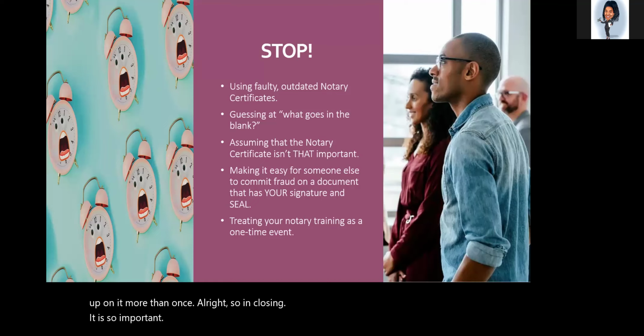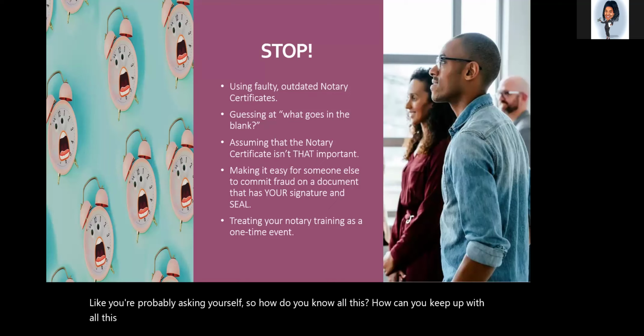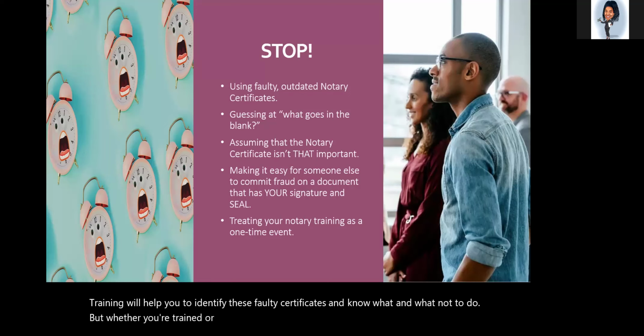You're probably asking yourself, so how do you know all this? How can you keep up with all this? It really does come down to training. Training will help you to identify these faulty certificates and know what and what not to do. But whether you're trained or not, it's important that you stop using faulty, outdated notary certificates.